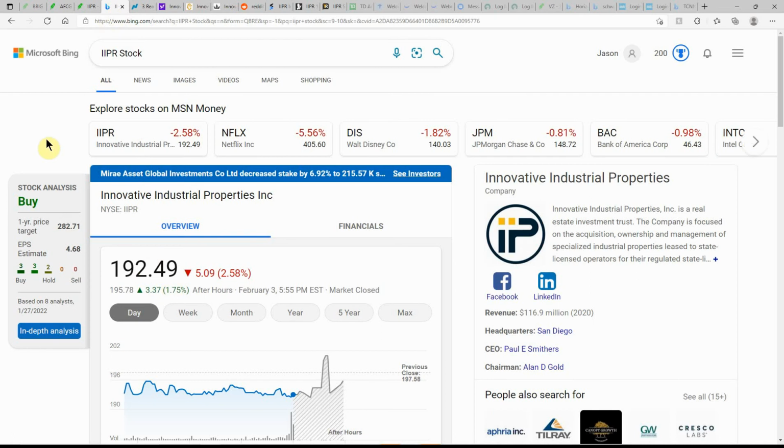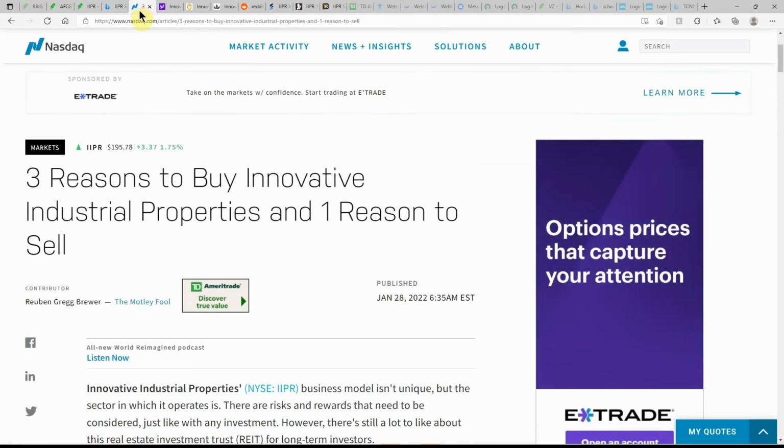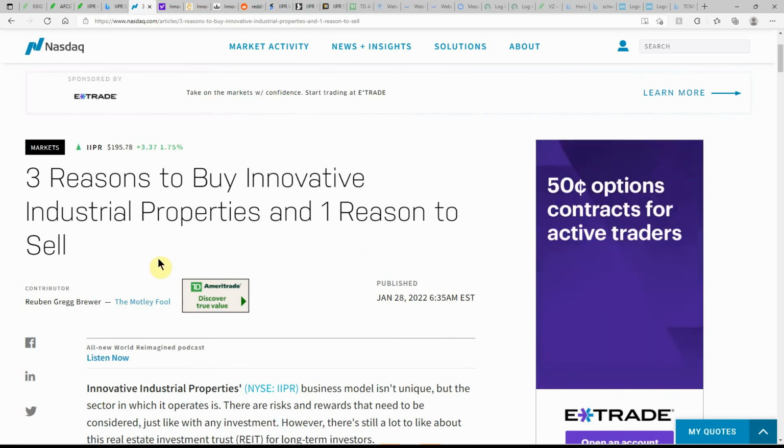Over here on Microsoft Bing, currently showing it as a buy with a 1-year price target of $282.71. Right now it's $192, so you can see the projected growth. Right now, I don't give tax, legal, or trading advice, but now would be a good time to consider this one, because it's going to go up summertime with the sales and everybody gardening and all that type of stuff.